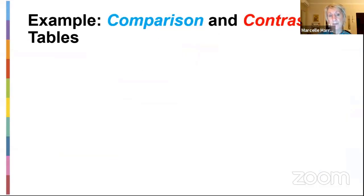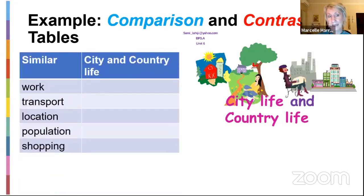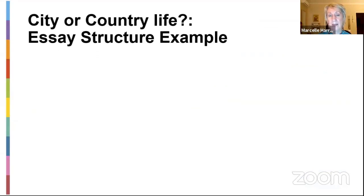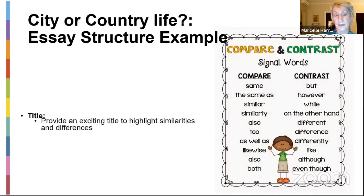But I can build up from these tables. I can take it to a whole essay now on city life and country life. All right, again, I say how they are similar in terms of work, transport, location, population, shopping, and how they are different in terms of size, shopping, activities, work, the environment. And then I can give them an essay, city or country life, and they write an essay using those comparison and contrast tables. They've got a whole list of all the transitional or signal words that they could use.